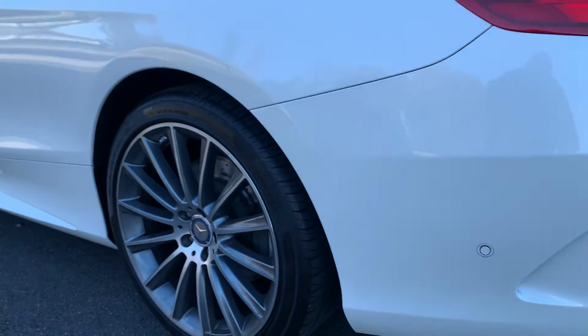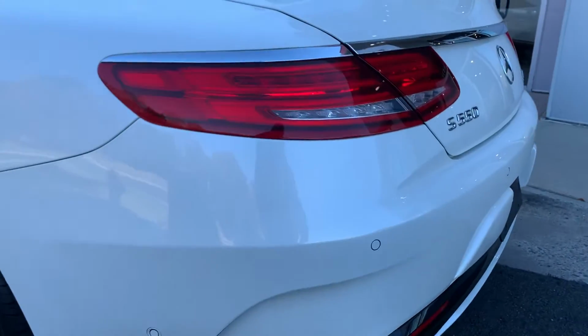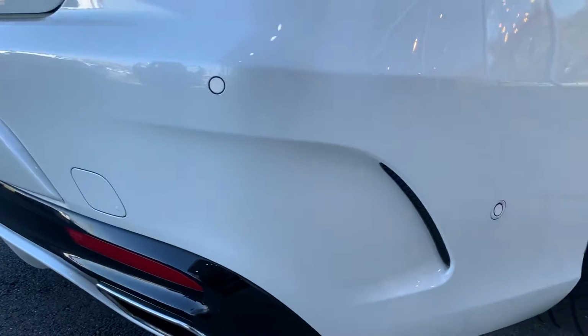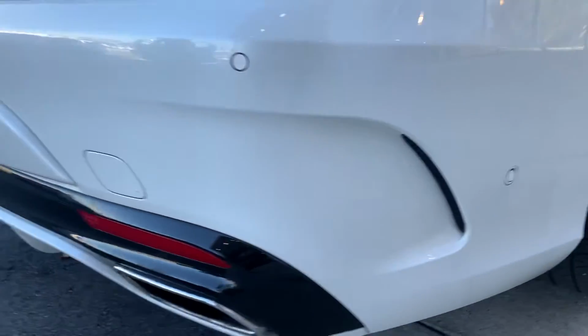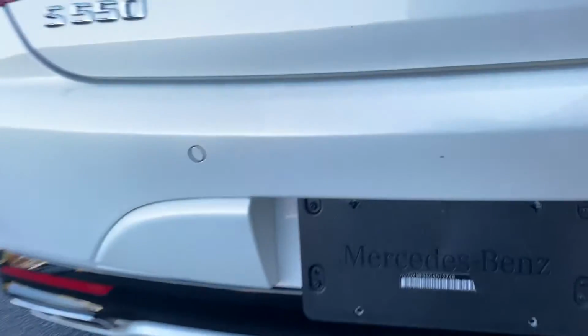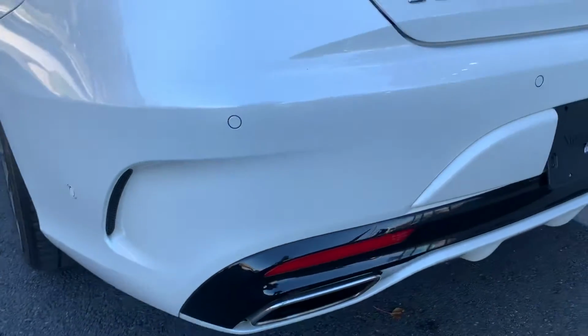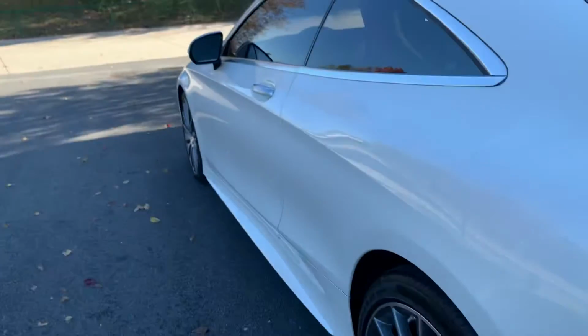So this thing, once it's cleaned up, will look like $1 million. This thing is just excellent. Okay. This is just some dirt. The rear bumper is another big spot for damage, but this car doesn't have anything on the rear bumper. Another little chip, but again, this is very small. When you put some touch-up, you will not see that. So, all right, let me get in and show you. Oh, you know what? I missed this other shot here.